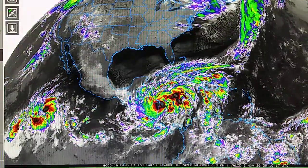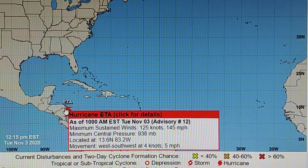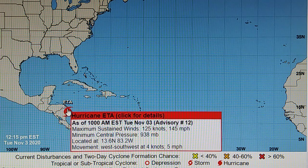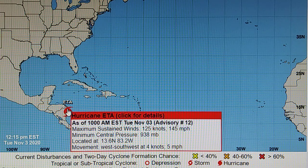This storm is moving at about 5 miles per hour. Let's go ahead and take a look at the hurricane center map. This storm has sustained winds of 145 miles per hour. And last night at 10 p.m., the winds were up at 150 miles per hour. Sustained winds of 150 miles per hour. So, and the pressure has risen slightly too. We have 938 millibar currently. Last night it was just a little bit lower. I think it was around 929 or something like that.